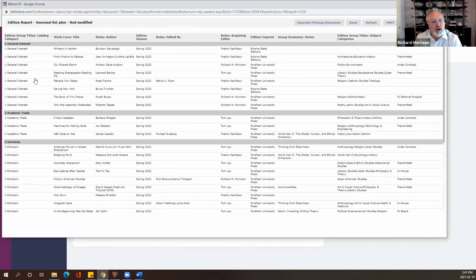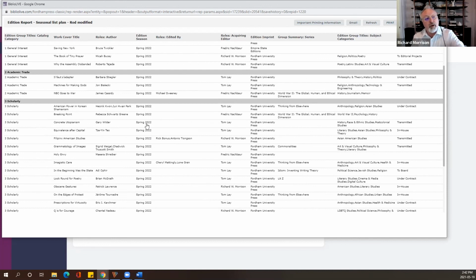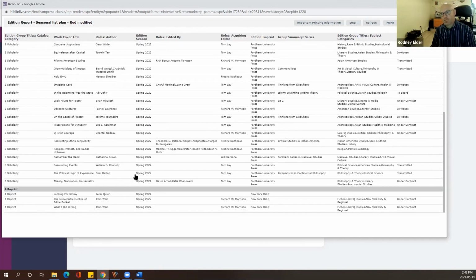allows me to generate it in a format that ranks the titles by their catalog category, meaning their level of importance in terms of their presence on the list and the sales potential and the marketing needs for each of these titles. And that would go from general interest to the lead academic to the scholarly. We also have a category for reprints and a category for distribution for titles that we may be distributing for other publishers. Some of those reprints will appear with our general interest titles, but they have a different set of needs, and so it's good to separate them out.